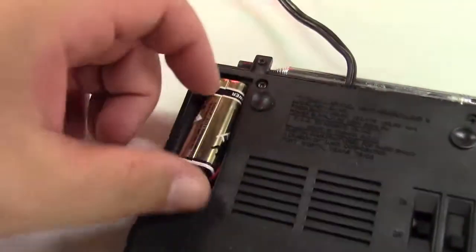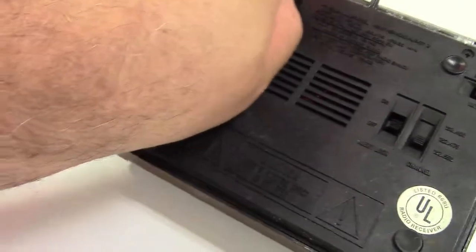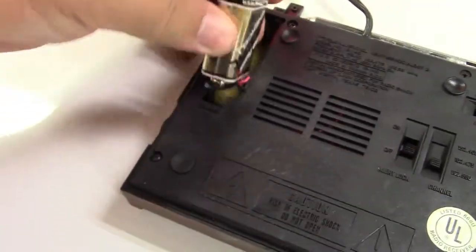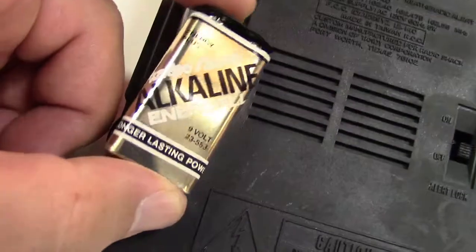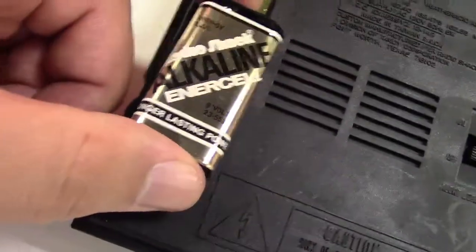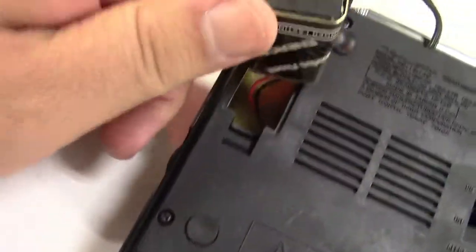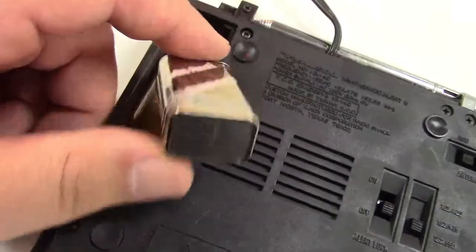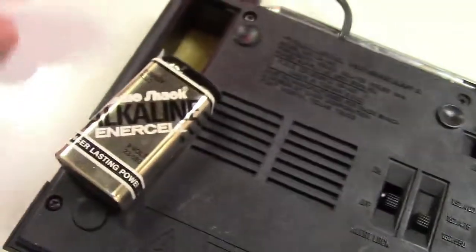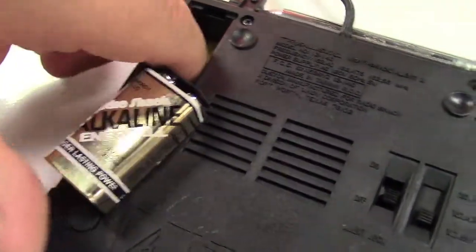It also has a 9-volt battery in it, and holy shit, a blast from the past. Look at this thing. The old school Radio Shack alkaline Intercell batteries. I'm sure it's completely dead. It hasn't leaked at all, and I see no need to even take it out because I don't think it's ever going to start to leak.